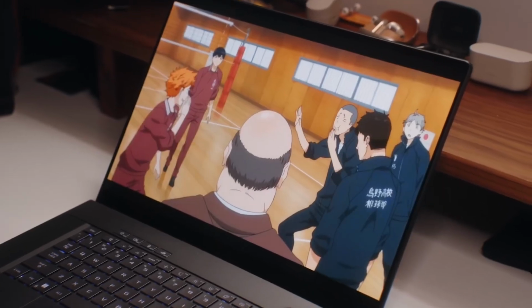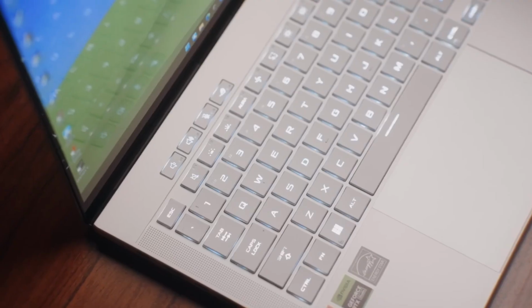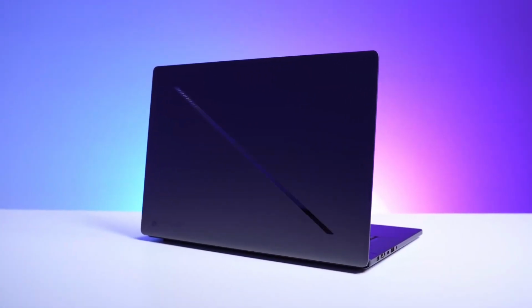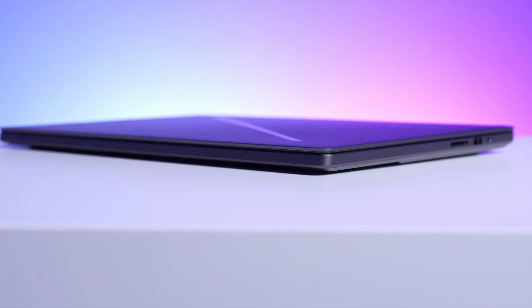The Ryzen AI versions also come with a hefty price premium. So keep an eye out for sales on the Intel-based models. You might snag the amazing chassis and OLED screen without breaking the bank quite as much.